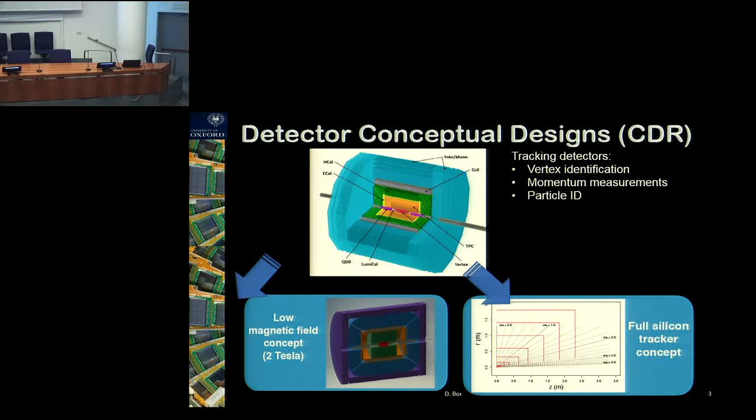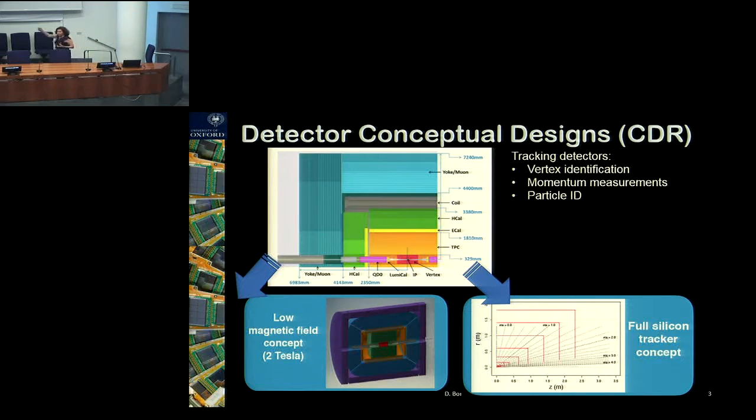So for the CEPC, we have a couple of detectors. We have a baseline, and we have a couple of options, one with a low magnetic field of about 2 Tesla and a beautiful drift chamber, and another one which is a full silicon option that is also very interesting. But you can see from this picture, the tracking detectors are sort of everywhere here, from the region around the interaction, where you have fantastic vertex detectors, to, for example, the TPCs that provide fantastic information on the particles, and then also in the muon chambers.